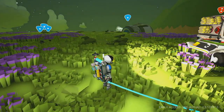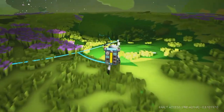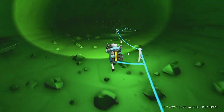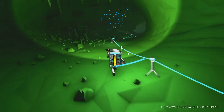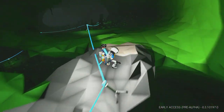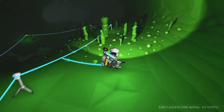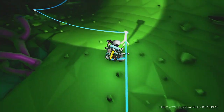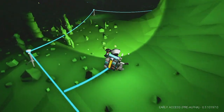Let's just power this back up, shall we? Okay, there we go. We're going back down here. We're going back in, guys. Fluster the brave. Fluster the magnificent. Fluster the sliding. Fluster the cave surfer. Yeah. Okay.